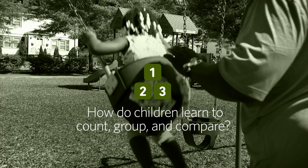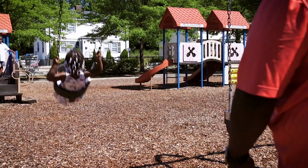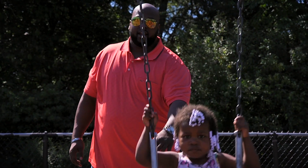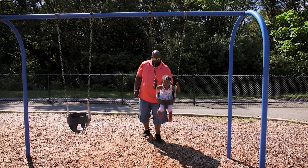How do children learn to count, group, and compare? Avery, you gonna count with me? 1, 2. People often make statements like, "I'm just not a math person." But actually, we're all born to be math people.